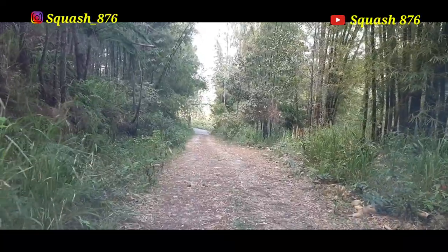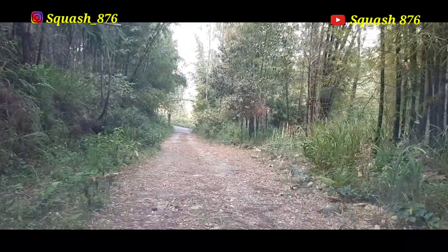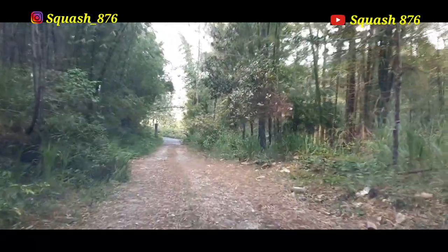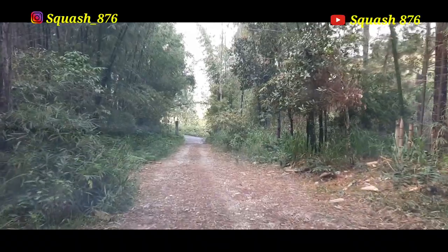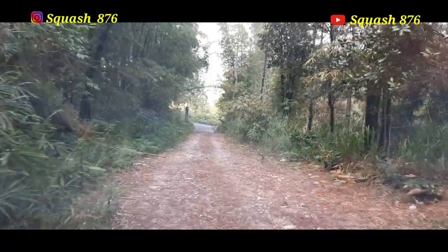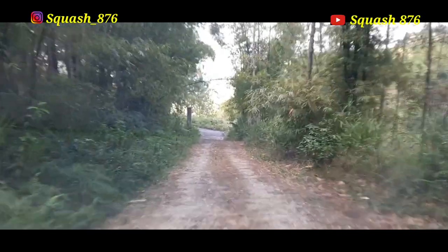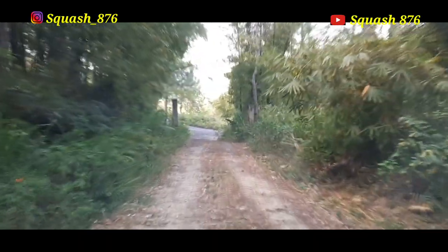Alright guys, so I'm now leaving Bullhead Mountain and I am down by the bottom. So this is where we entered from. So it's the entrance and the exit to Bullhead Mountain.